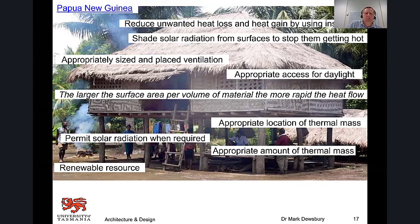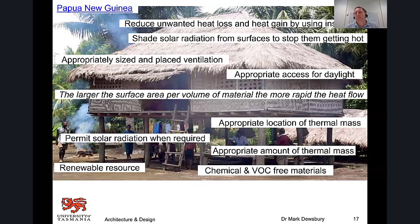It's a renewable resource. It's chemical and VOC free. It's interesting, there's a lot of research in Australia about how housing up until the early 70s was often chemical and VOC free, whereas new houses are very chemical rich. How we're considering carbon storage, embodied energy, and embodied water. That's the water to make materials. So things to ponder.